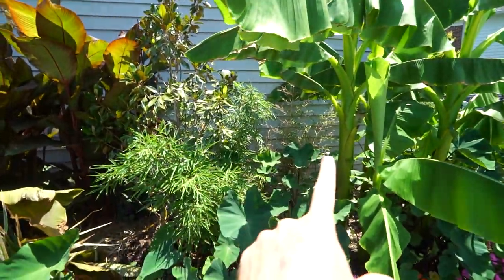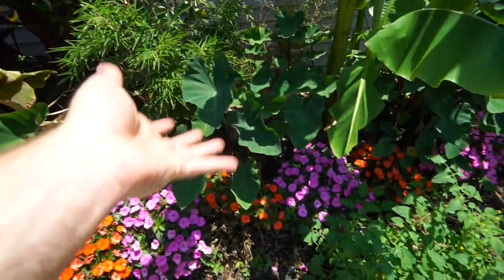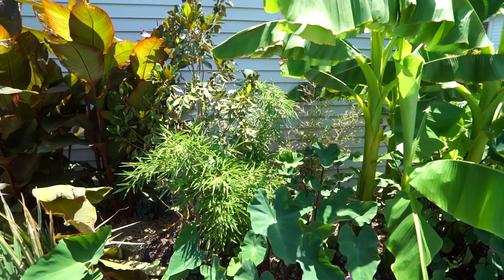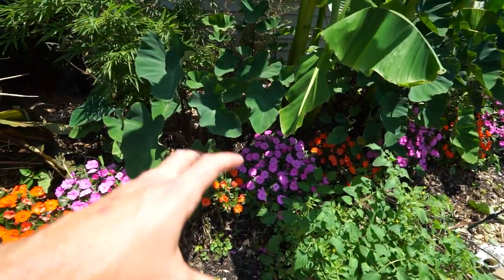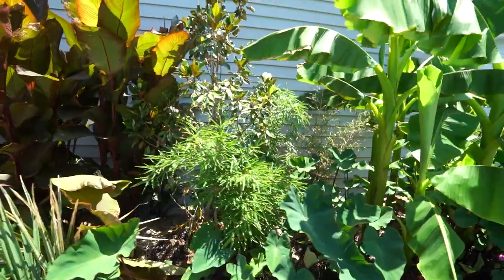I'm fine with it growing back along the back of the house, just not in the front of the garden bed. That's been a long time coming. Like 4 years I've been waiting to get that clump right here established enough to dig it up and move it. And I'm glad that that worked out well.